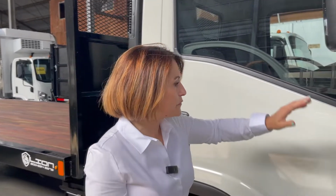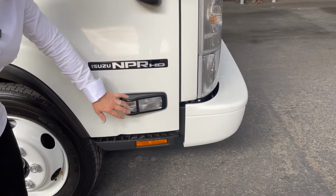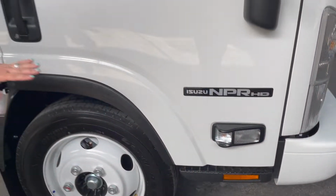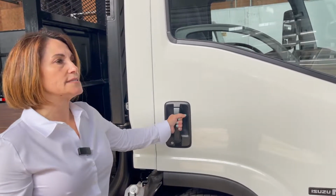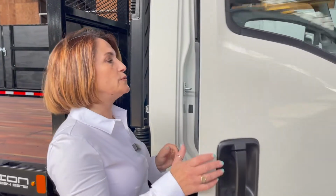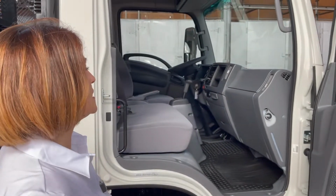Then we come here and we immediately see that we also have additional clearance lines here, which is really important for folks to see you. And then you notice that the step here is covered. Let me show you. That is also great for environments where the step is covered and protected from snow and things like that. The driver can easily open this with gloves on because there's plenty of space. When we open this, voila, we see that we have a full path into the cab. We have an 85-degree door.